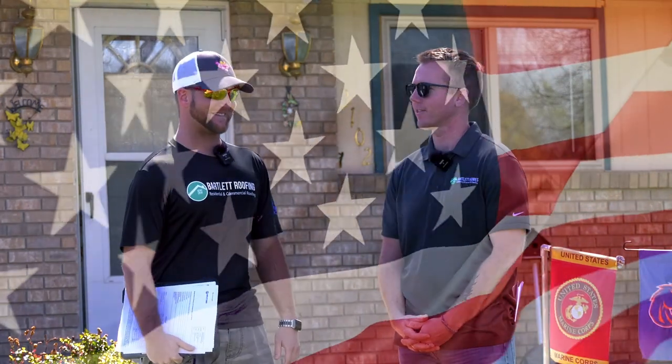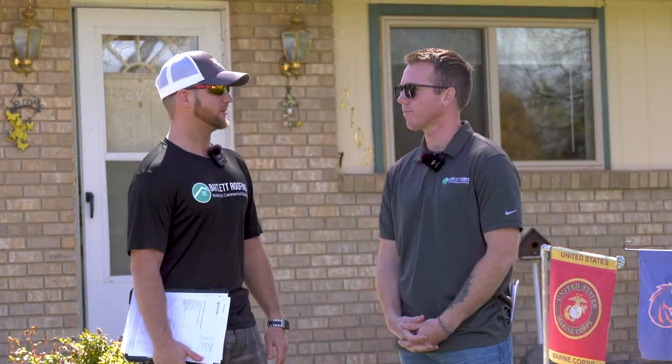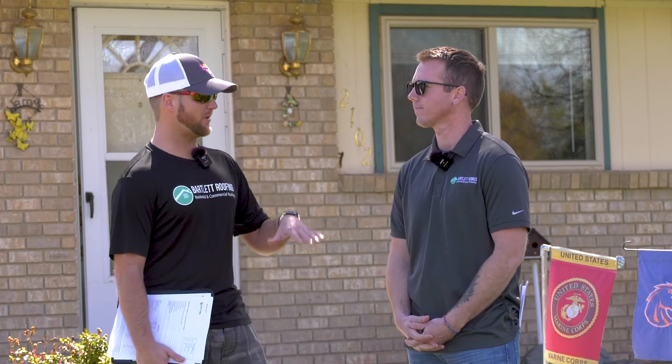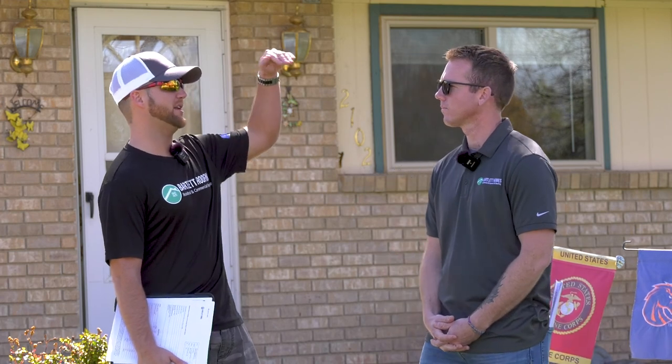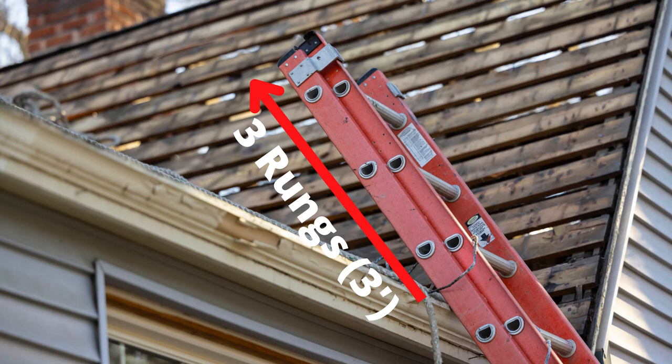Now, JD, I understand that we work in the United States of America, and here they put a lot of emphasis on safety. Is there anything we need to be aware of as far as OSHA standards go on these job sites with the crews or with ourselves? Absolutely. I would say from the ground, first thing you're gonna notice is the ladder. That ladder needs to be 3 rungs above that eave edge and preferably tied off.